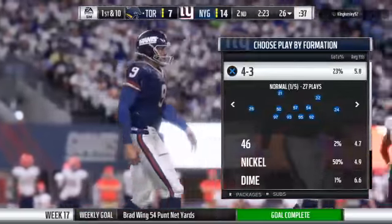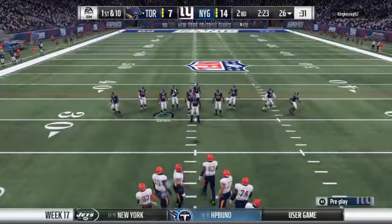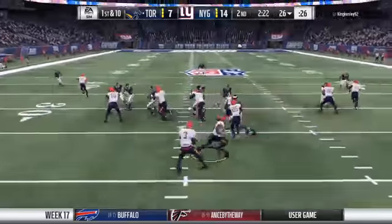Out comes this offensive unit as they get set to take over here. And they're going to need another score. Got one last time, but still down here. When you're playing catch-up, every possession becomes crucial, doesn't it? It's vital. Get back out on the field, punch it in the end zone again.